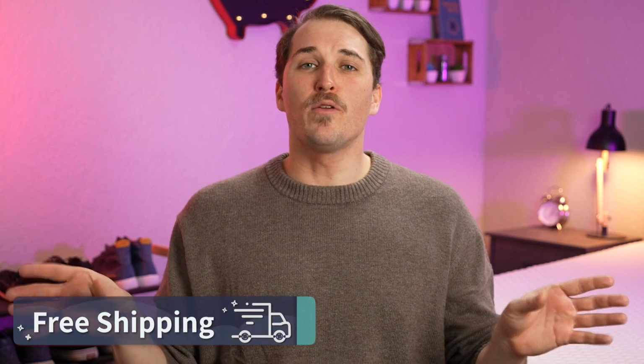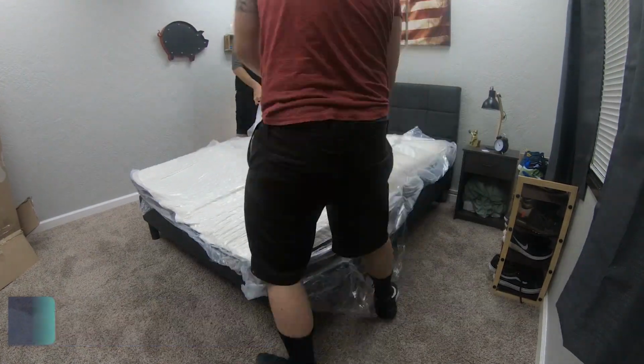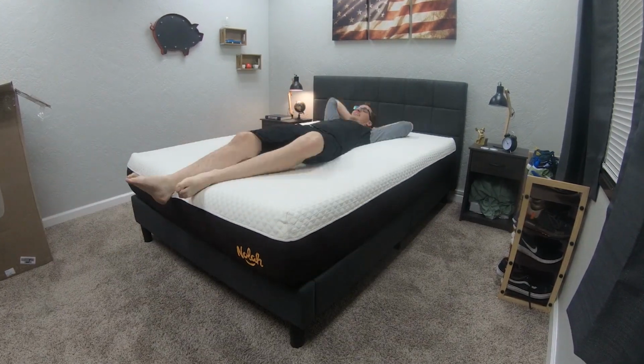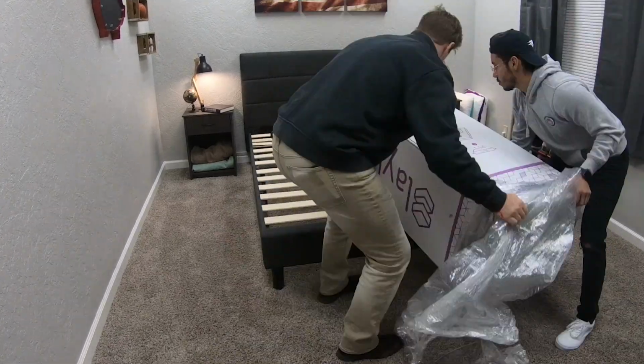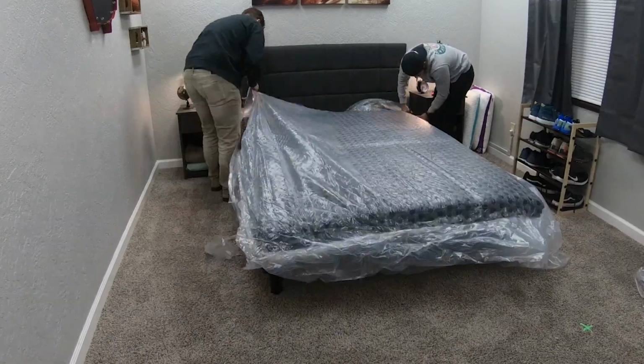So this means that both mattresses will likely arrive at your door inside of a box that's around 4 feet tall, and they're going to be tightly wound up in plastic packaging. All you got to do is just drag those boxes into your home and unbox them with the help of a friend, tear off all the plastic packaging, and then you get to watch your brand new mattress inflate and expand right in front of your eyes.